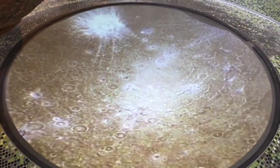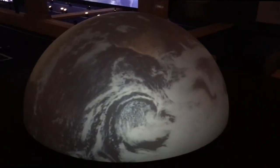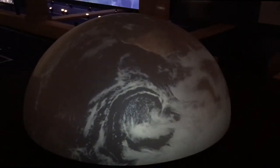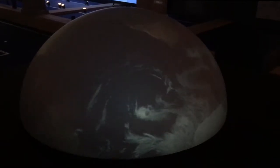This is a great place to visit. It's definitely a New York City institution, and it's a great place to go with dates, a great place to spend the afternoon. And this is me initially going in through the planetarium, like I said before, and enjoying the sights there before I actually start going into the museum, which you see here.